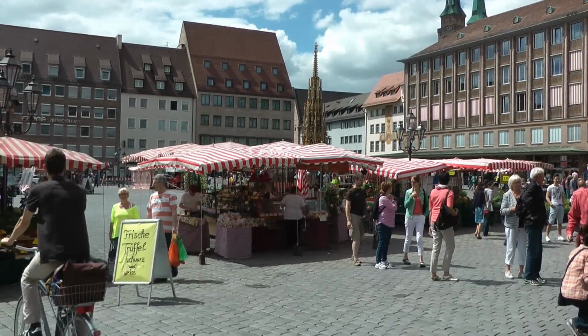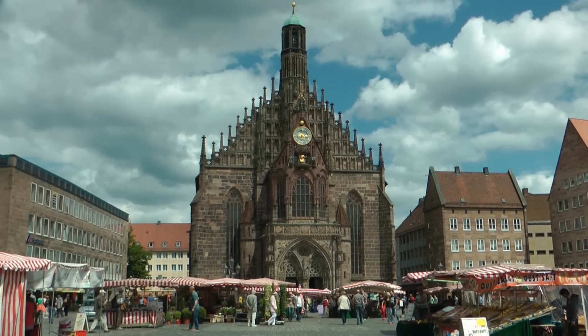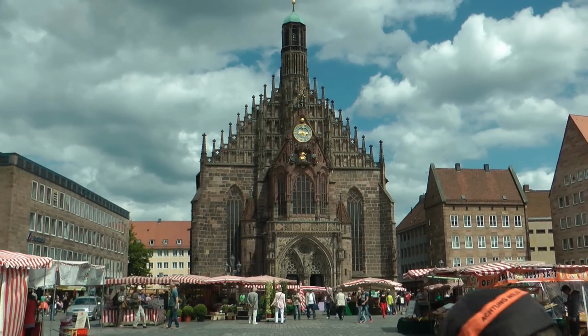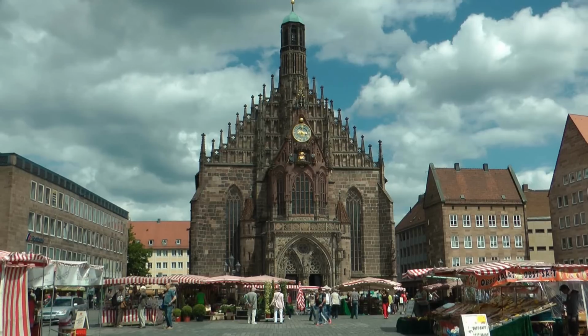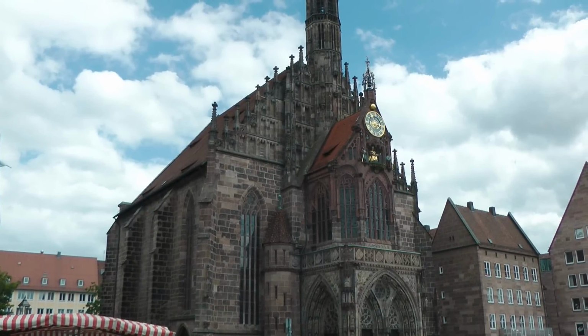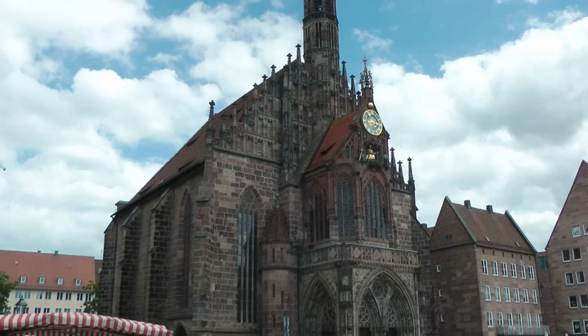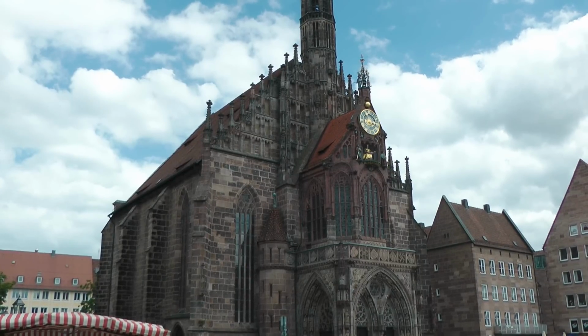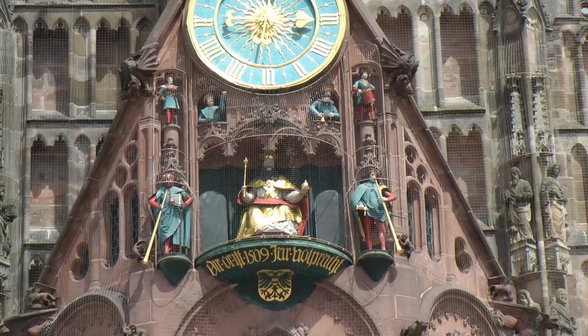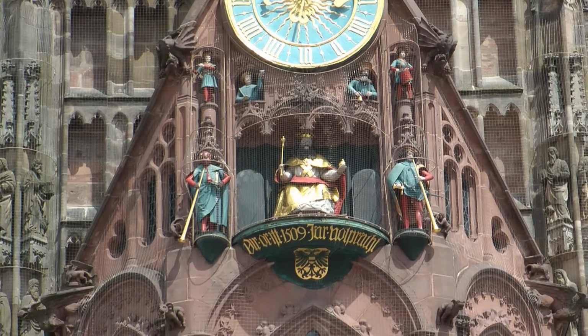Unfortunately, the marketplace was built on what was the Jewish ghetto, destroyed in 1349 by Charles IV in a pogrom during which almost 600 Jews died. In place of the synagogue, the Church of Our Lady was built and is now the main Roman Catholic church in the city centre. And if you can be there at exactly midday, the clock puts on a little show.